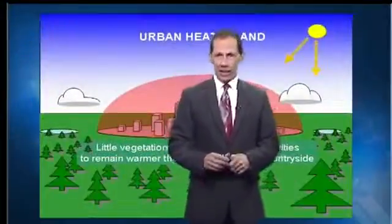Hi, my name is Mariah. I go to Garfield Elementary, and my weather question is, what is the heat island effect? Excellent question. What is the heat island effect, otherwise known as the urban heat island effect? And here's what it is.